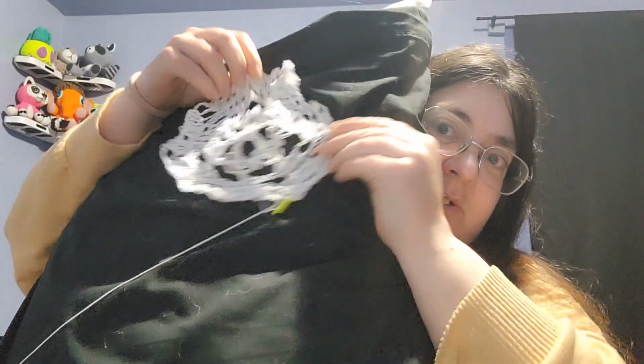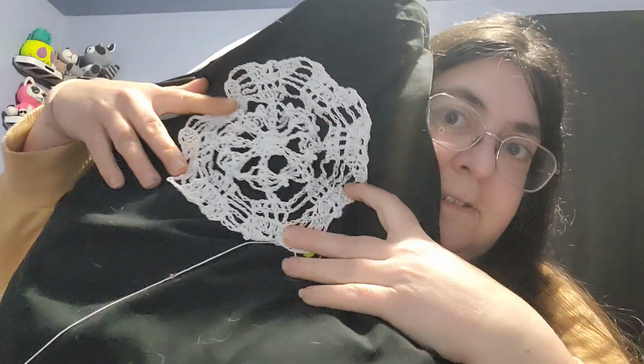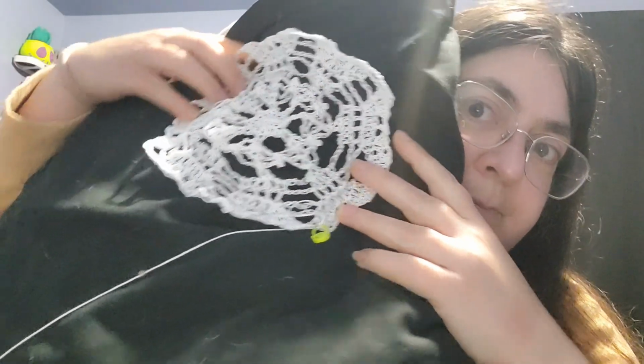Hang on, let me find something black. Well, there's something black right behind me, but I don't think Miko is going to let me hold him up and hold this against him. One minute. All right, so let's do it like this. Yeah, you can kind of see it a little bit better. Maybe. Yeah, you can see the skulls better now, right there. Yep.